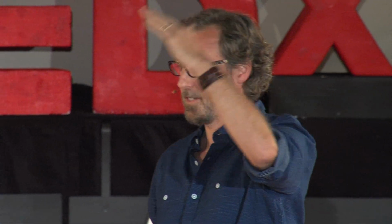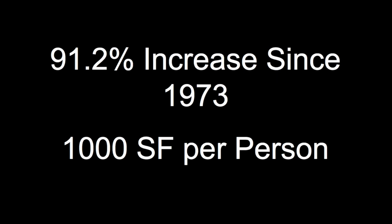What's interesting is in the same time that the size of housing has gone up, our household sizes have come down. So that's kind of weird, right? Why are we making these bigger houses, and yet our household size is coming down? And that's meant that if you look at the square footage that each person not uses, because I don't think we really use it, but is attributed, that's almost doubled in that same time period. So over 91% increase since 1973.